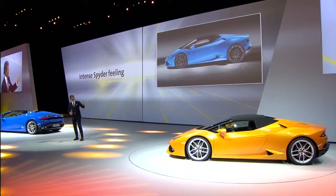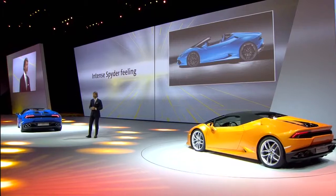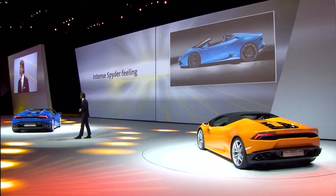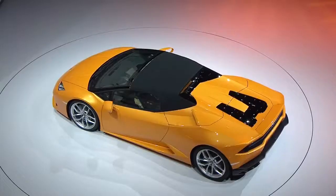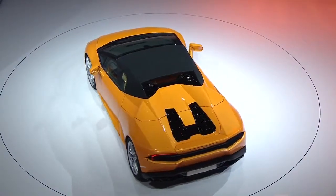But if you see these two cars, you can see there's a closed top and one with the open top. You see that they're two completely different cars, so they're perfect for all different types of lifestyles. The top closes in just 17 seconds electrically, even when you're driving.